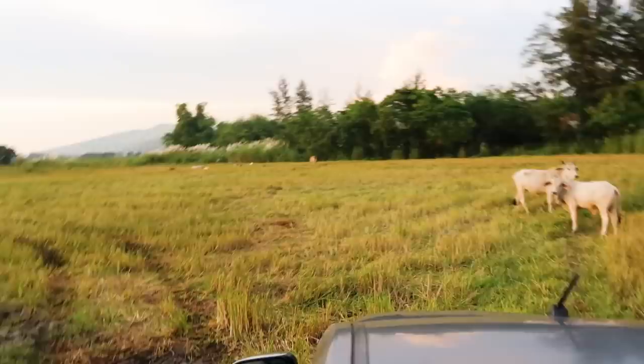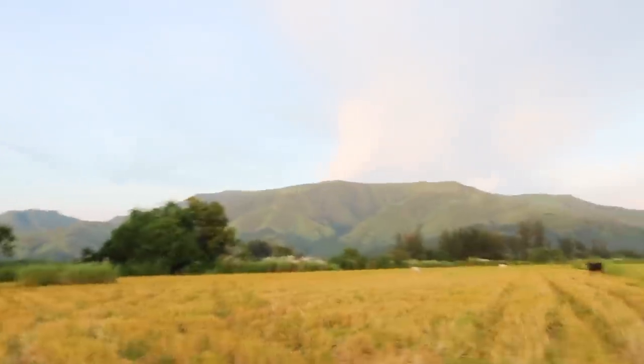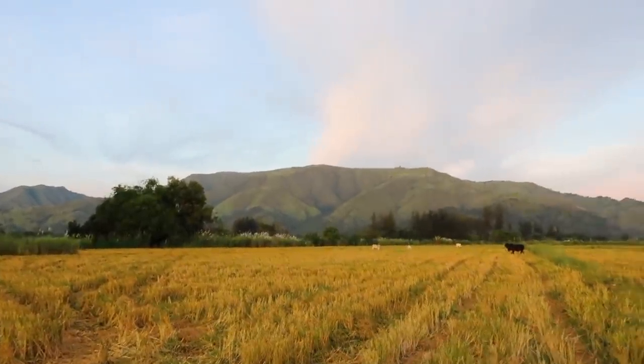More cows. There's also little lambs there. Look at the mountains. Have you hiked? Yeah. I never did. They seem so near, but they're actually far away.